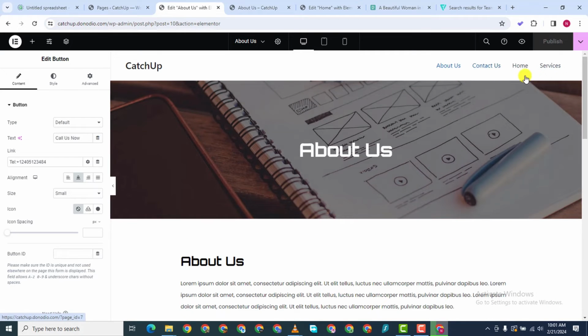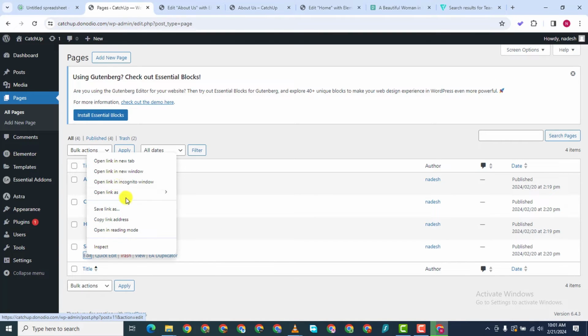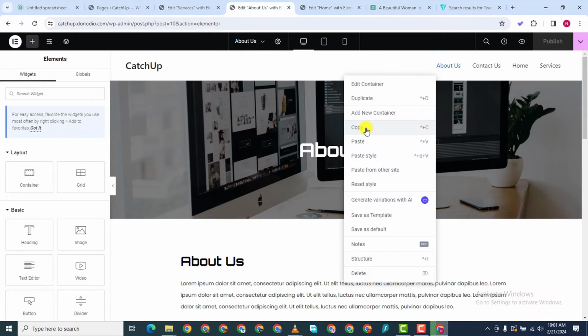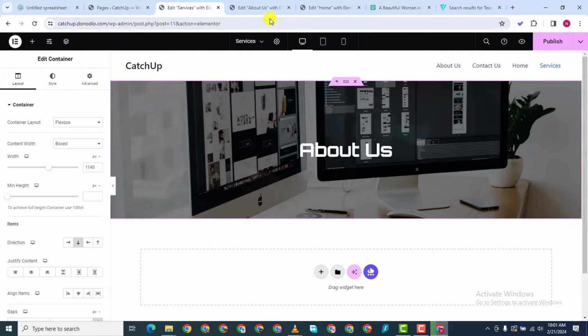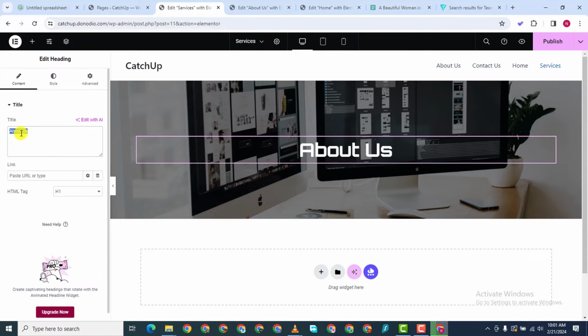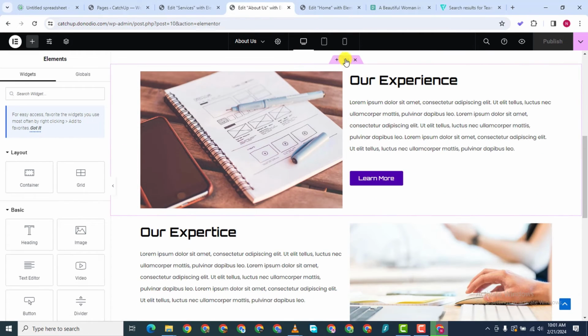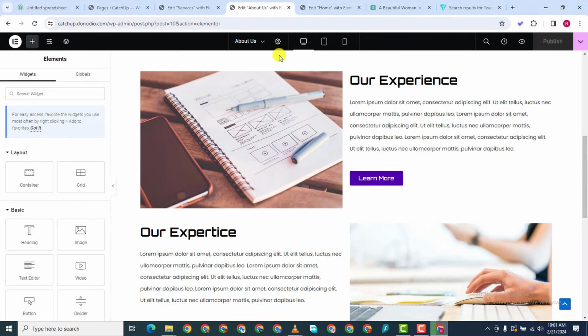So what are that? We have services. Okay, so we are going to go to the services page and we are going to edit this. Edit with Elementor. For this, I want to just reuse some of these elements. Elementor now has the ability to copy from one page and paste. Yes, so I'll write here our services and then I'll copy these two. Copy. I'll paste here. I'll copy this one.